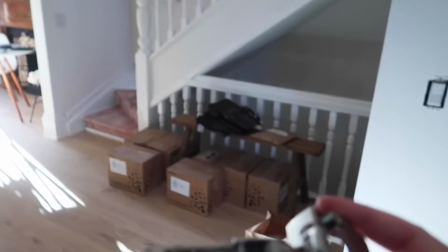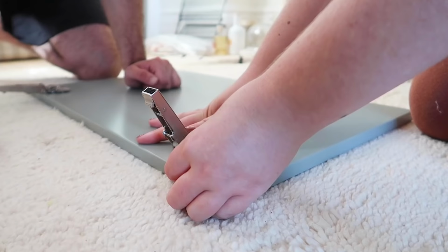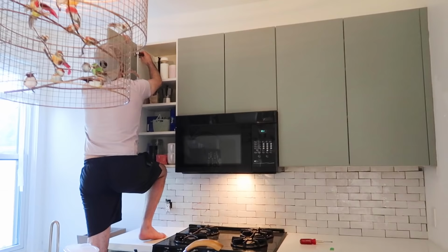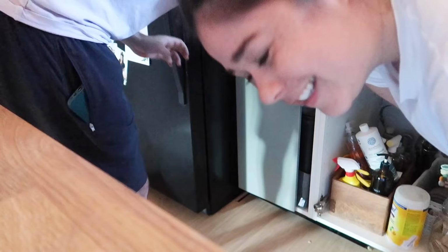You have to find cabinet 12. Yeah. Lock it. This is looking so good. Yeah. Oh! Did I read the numbers?